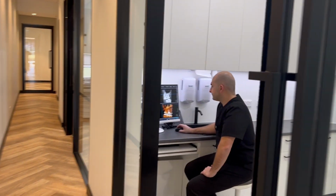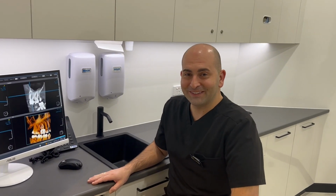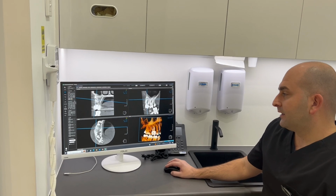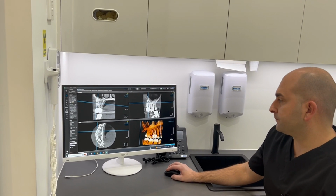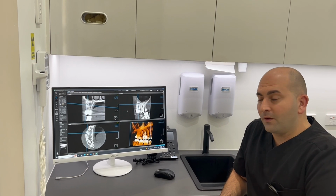G'day Peter, we're here to have another chat about your case today. How are things? Good, how are you? Good to see you again. Likewise. Here to have a look at one of your cases from the OP3D. This is a cone beam CT case. I want you to give us a look at what you've done and how it's helped you.